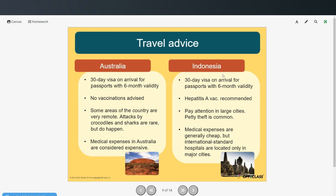In Indonesia, receive a 30-day visa on arrival for passports with 6 months of validity. Hepatitis A vaccine is recommended. Pay attention in large cities because petty theft is common. And medical expenses are generally cheap, but international standard hospitals are located only in major cities.